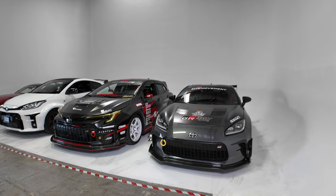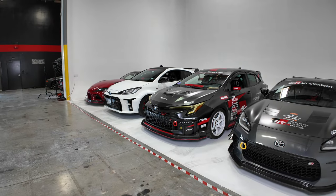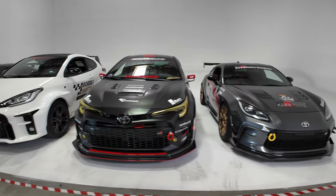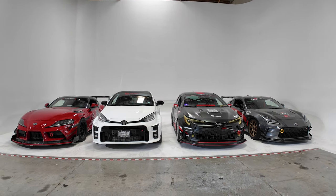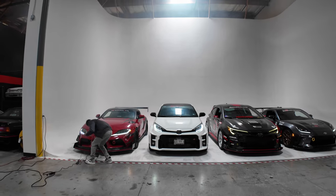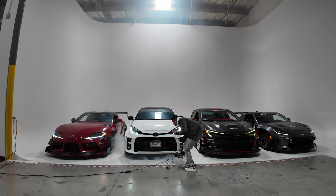My midlife crisis part. Me too. One day. All right, so we got the whole GR lineup in the cove. This is so sick. Where else are you gonna find all four cars together at once? This is crazy. Like the fact that we have all four GRs in one place. Bringing the smoke.